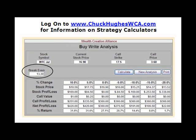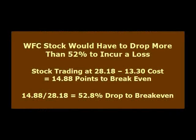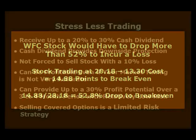Now, I was able to hold on to my Wells Fargo stock during these volatile price moves because of the cash dividend I received, which provided a nice cushion in the event of a price decline in the stock. Now, as it turned out, my Wells Fargo buy right trade is one of the most profitable trades in my portfolio. With Wells Fargo now trading at $28.18, the stock would have to drop more than 52% to $13.30 before this trade would realize a loss.